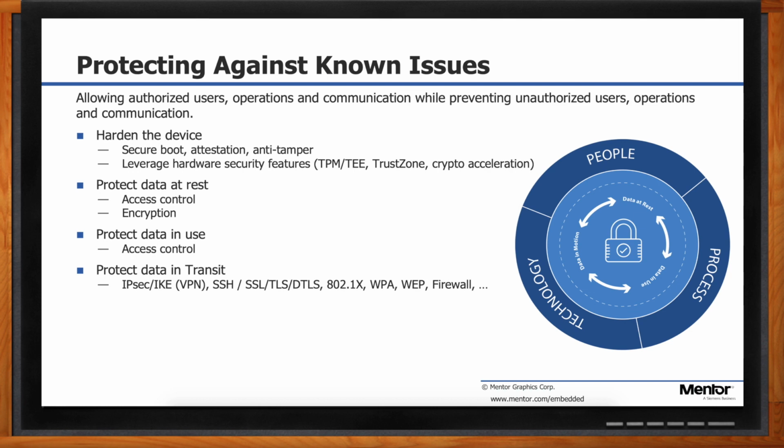Secure software update. Since you know that many security vulnerabilities are often discovered after the devices are deployed, you must be able to securely update your deployed devices. And like I said earlier, luckily the Linux community provides many options for enabling these things.